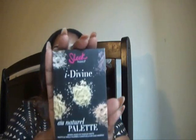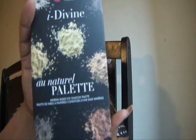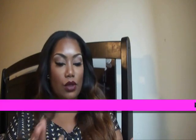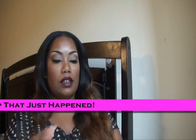The first thing I got was my Eye Divine palette in Au Naturel, and everything came so neatly packaged. This is the box it comes in, and the palette itself is black and just says Sleek on the front. This palette has 12 colors, and of course it comes like this.